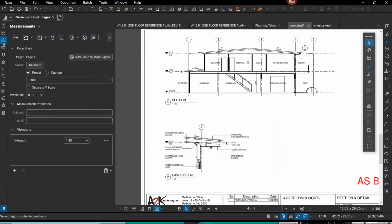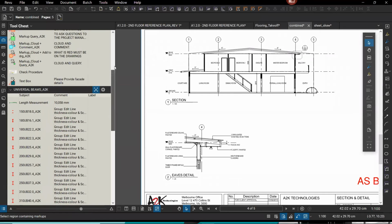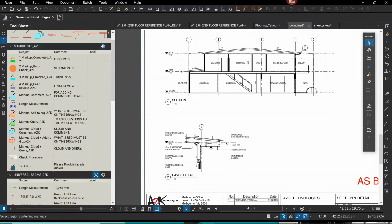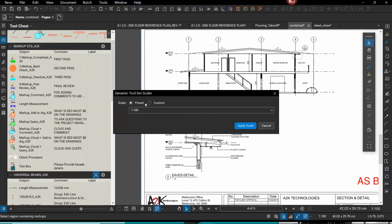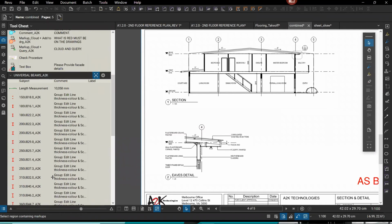Go to my tool set. I've got my universal beams here. I do have a scale already set so that they will go to scale. If you have a normal tool set, like this one, for instance, that doesn't have a scale at the top, I can set a scale by going through the properties of that tool set and setting the scale of what I want it to be. And that will set that scale. I'm not going to do that. I'm just going to use these ones that already have that scale set.